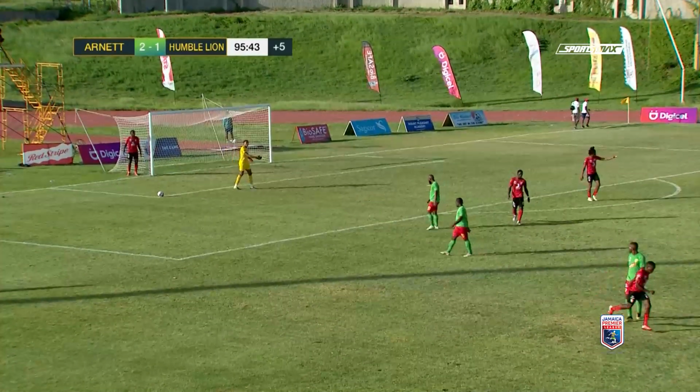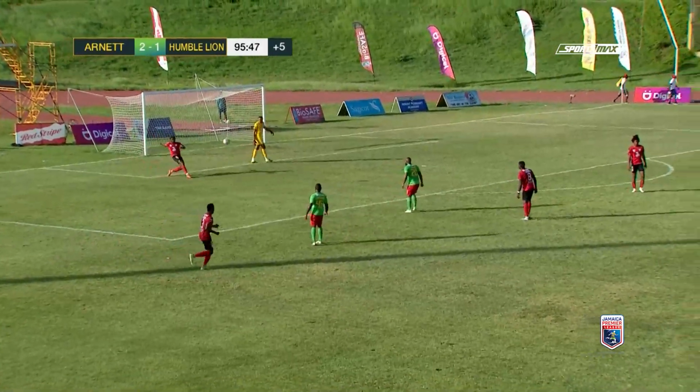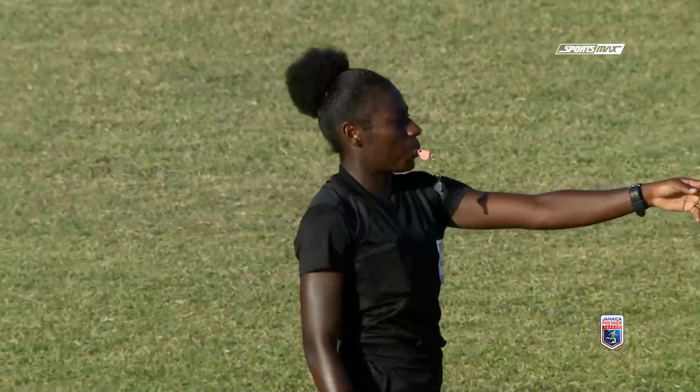Not a lot of time remaining. And Arnett Gardens on the verge of seeing out this one. And they have seen out this one. 3 points in the bag.